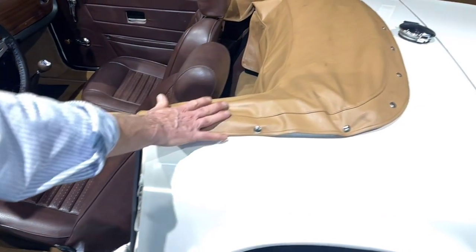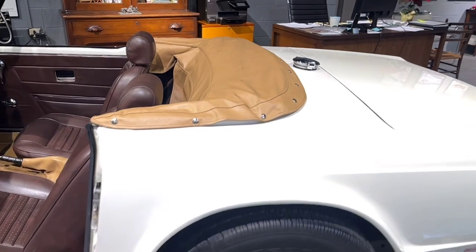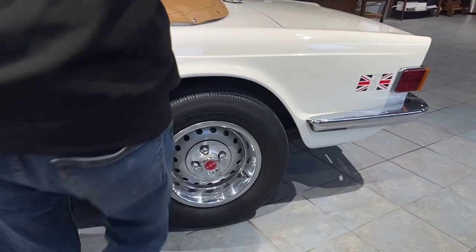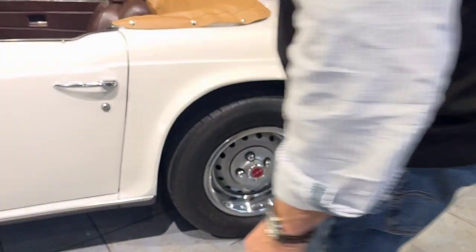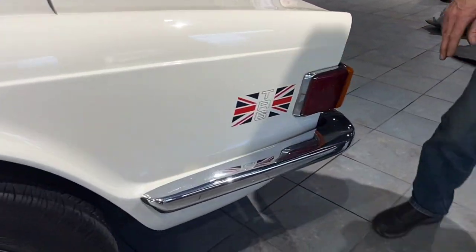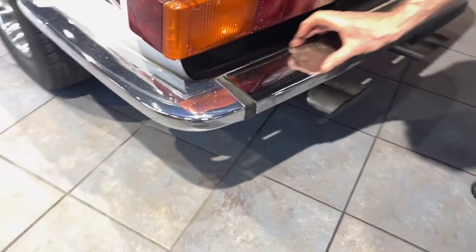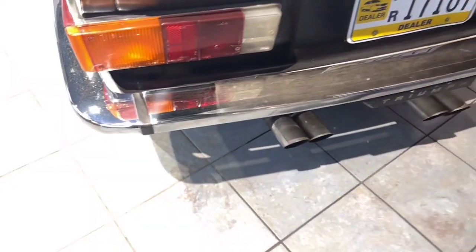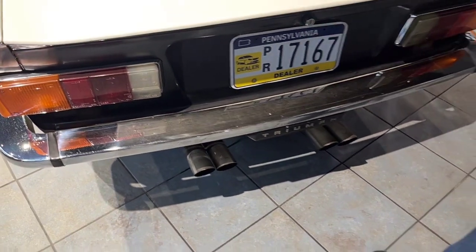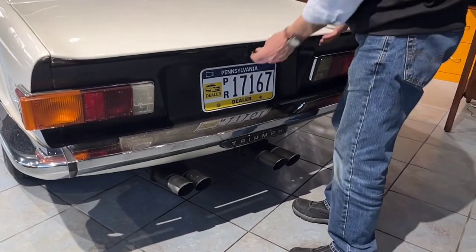Of course, we have the boot. The top also is in excellent condition. The plastic is quite clear. The top fits very snugly and is in excellent usable condition. Coming along the rear of the car, it's got the TR6 badge, of course. And same thing on the rear bumper, where especially the center section, there's a little bit of haziness. So if you really wanted to get fussy and dress up the car, chroming or replacing the rear bumpers would be nice. The gas cap is beautiful. It has a beautiful polished look to it.